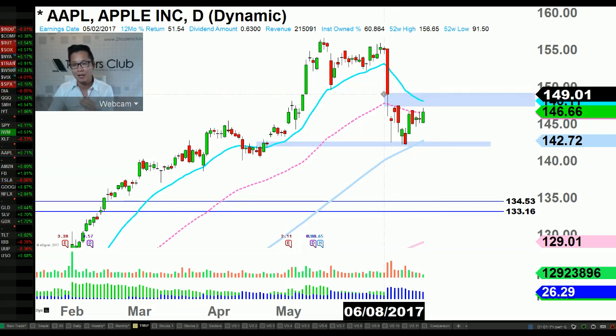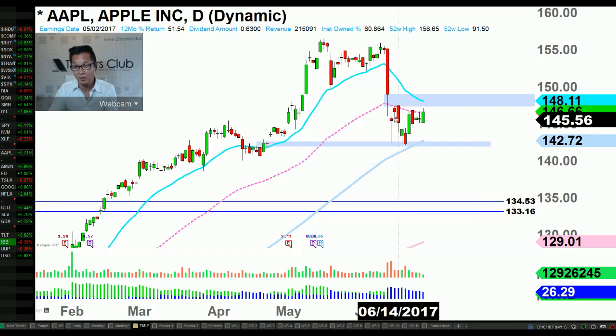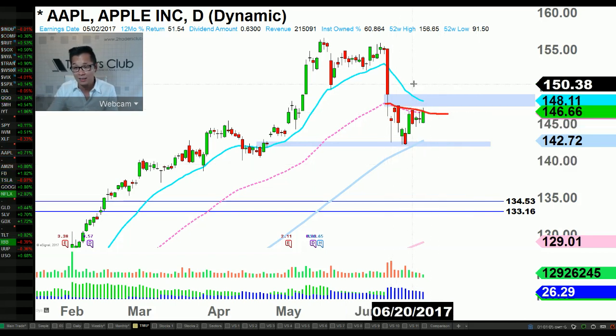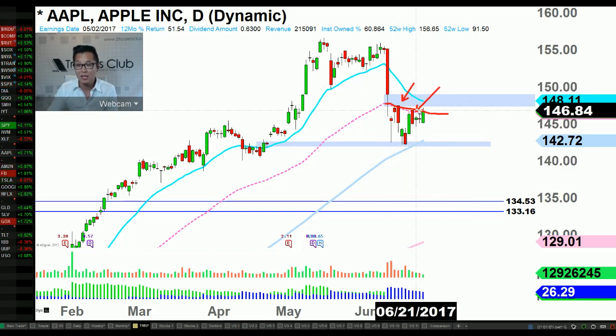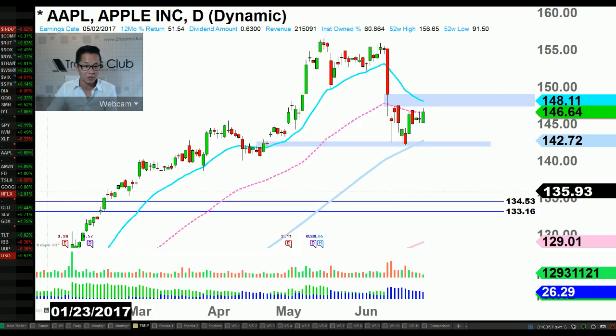Something like that could happen. So I think below this gap, I continue to forecast that there will be some kind of turbulence and some kind of shenanigan that could possibly happen. Currently, though, that 50 MA is acting as short-term resistance. If we don't get above, I'd say, above here. You know, let me actually draw that line.